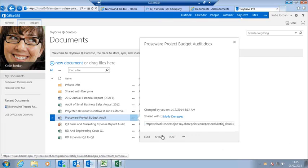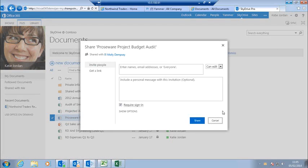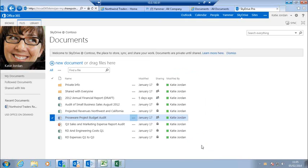SkyDrive. We might also decide that we want to revoke the permission. Again, going back into the share, who is it shared with? We have control over the documents, going through there. So that's just a very quick peek on there.